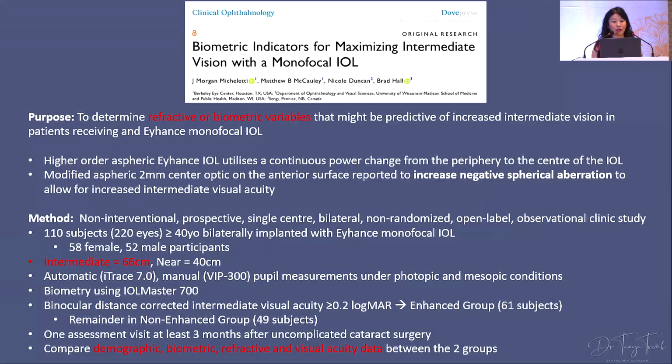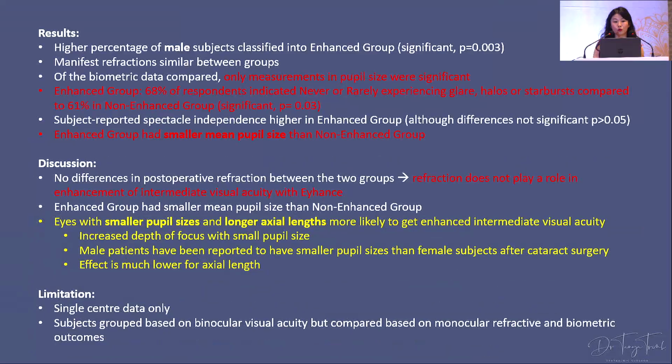And this is a study by Morgan Micheletti that also came out quite recently, looking at any refractive or biometric variables that might actually enable patients to achieve a little bit more. This is obviously with a competitor lens, but quite a large, investigator-initiated prospective study of 220 eyes with a fairly even spread between genders, looking at all of the demographic, biometric, refractive, and visual acuity data between the two groups. And we look at these, the only significant factor here was that pupil size is relevant. And this also echoes some of the work done by Damien Gatinel's group, looking at the way pupil size will influence the way your intended lens performs.